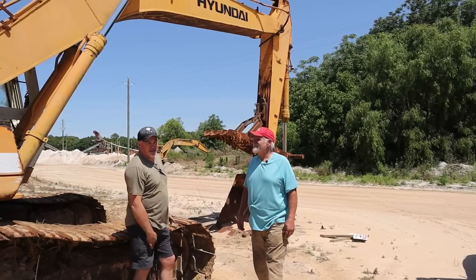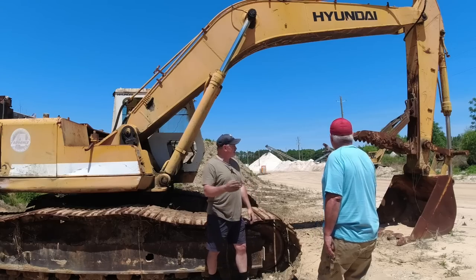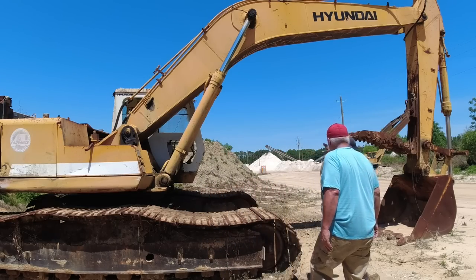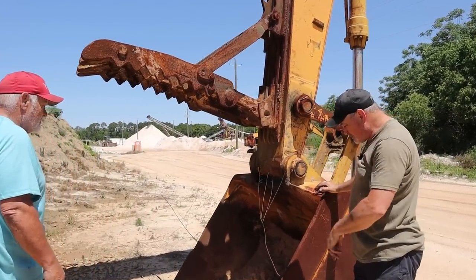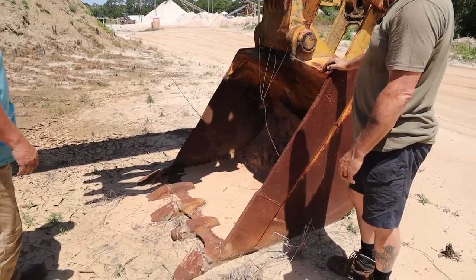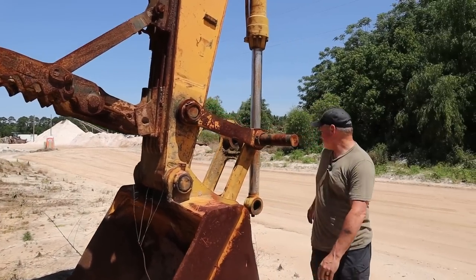So we're not going to operate it though. The boom cylinder is off of it. It's just some pin. Yeah, let's come check this out. I feel small around this bucket, don't you? Dude, that's a big bucket. That's a big old bucket. What's that, a 48-inch bucket? I would say so, huh? Anyway, check this out.